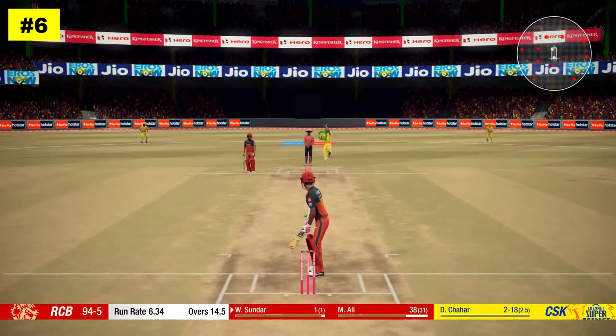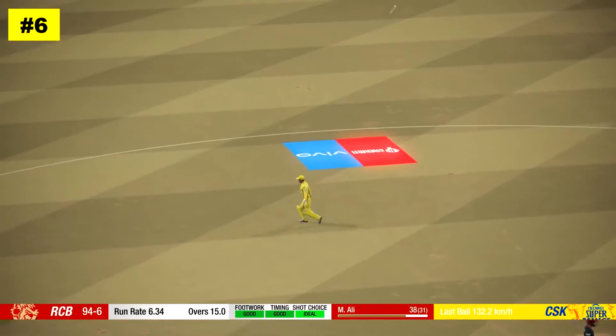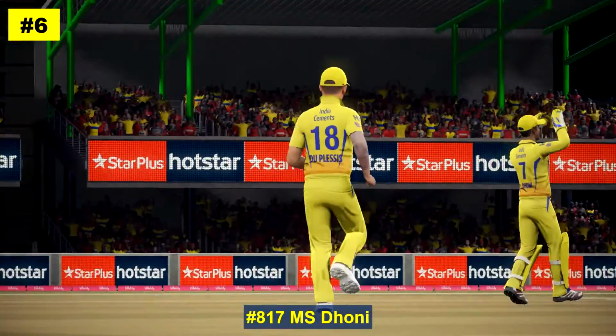Number 6, MS Dhoni. Not a keeper's regulation catch. Inside edges are always difficult to judge and react to. Dhoni dives to his left to catch this.